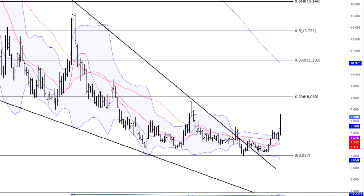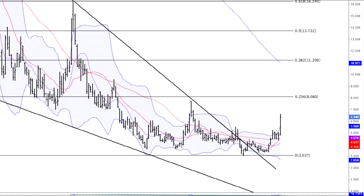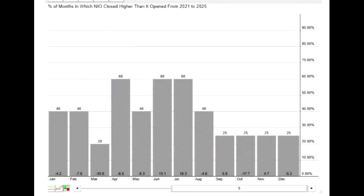NIO ripped off April lows and reclaimed a multi-year downtrend on the weekly chart. Volume expanded on the breakout, options activity spiked, and the tape started pricing better deliveries, new models, and a friendlier China macro tape. FXI, the China large cap ETF, also reclaimed its 200-month moving average, telling us the broader China bid is real. Historically, September isn't kind to NIO, with lower win rates than summer months. That doesn't kill the trade, but it says respect risk.